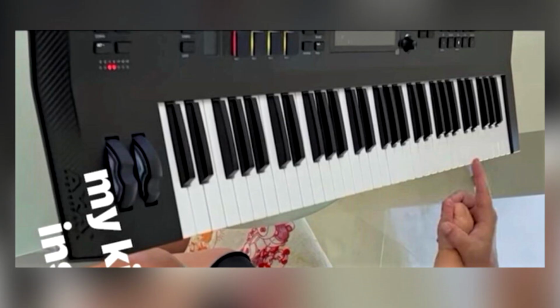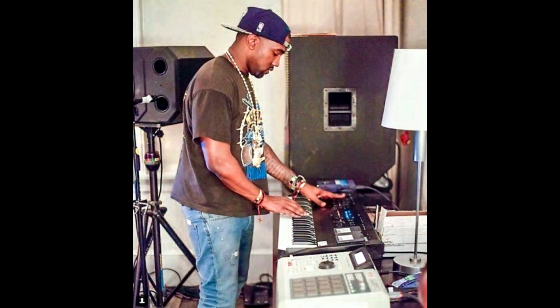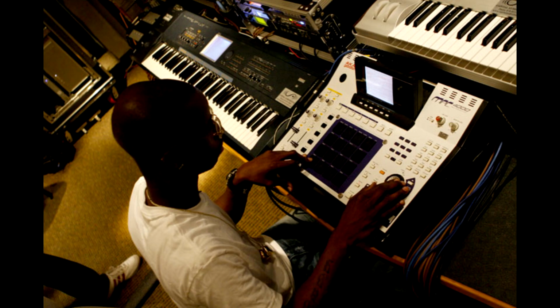For years, what folks ended up doing was they would just combine whatever MPC they were using with whatever keyboard they were using to play the melodies and everything like that. So let's say if you had an MPC 60, you would hook it up to an ASR-10, and that would be your basic studio workflow. Or if you had an MPC 4000, you would hook it up to a Roland Phantom and you were good to go. You would use the sequencer on the MPC and just use the Roland Phantom for the sounds and to play your melodies. So people were combining MPCs with keyboards for years.